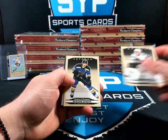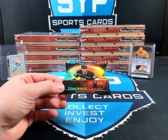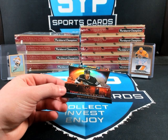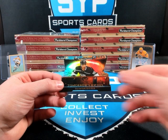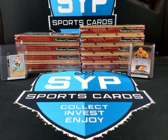Bordeleau Silver and Tomorrow's Riches. Is that the gold version? One sec. I just want to compare them. Yep, this is the gold version. Tomorrow's Riches Gold. Quentin Byfield for the LA Kings. Chuck, nice hit, man. I don't know the odds on that one, but that's nice.